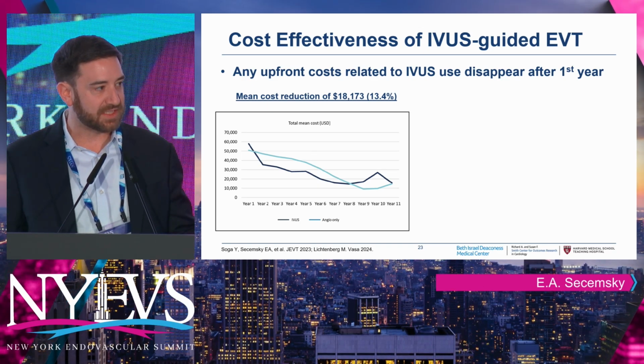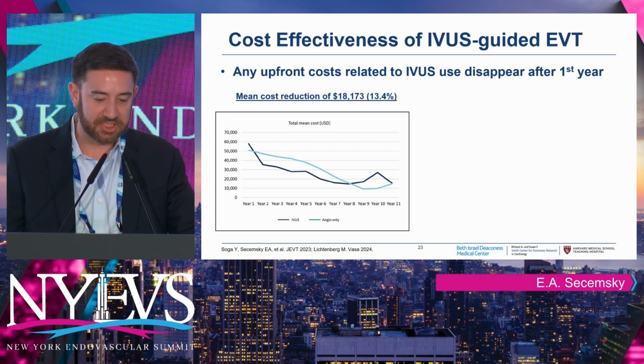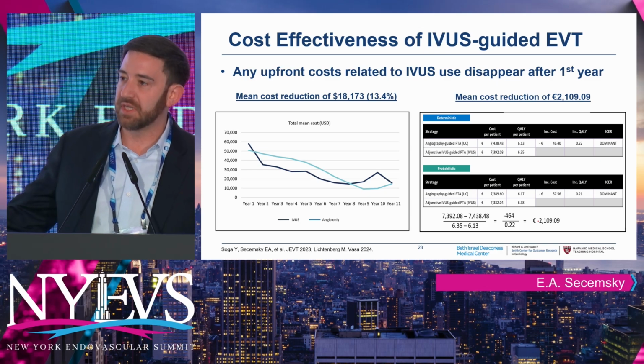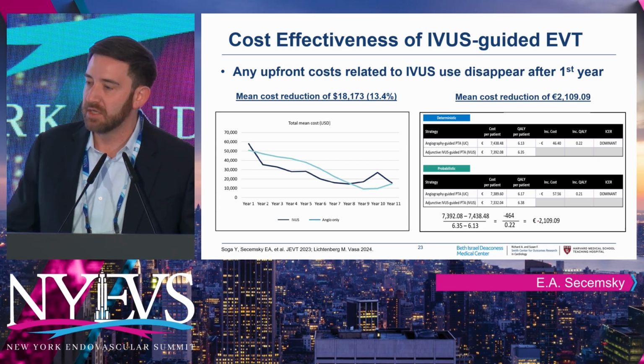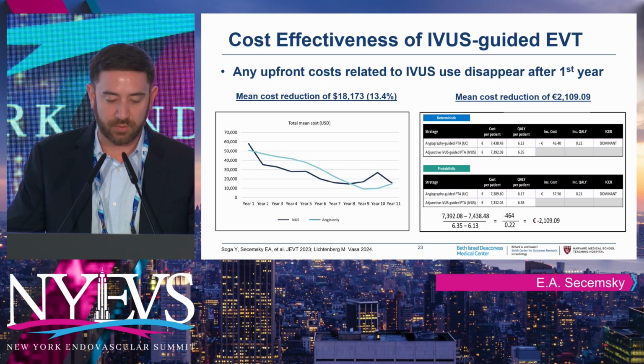Cost effectiveness, any costs related to IVUS tend to disappear in the weeks to months after use. So we have the device cost up front. We do have reimbursement in the US covering this. This is on the left, actually Japanese data. On the right is German data. And as you extend the follow-up period, you reduce an intervention, you reduce an amputation, you reduce a hospitalization, you make up the cost of the IVUS catheter quite quickly.